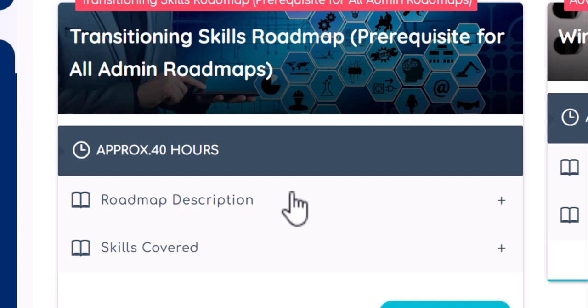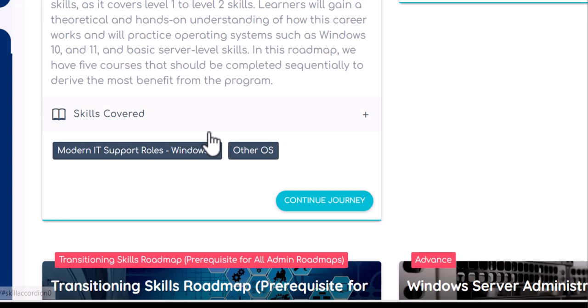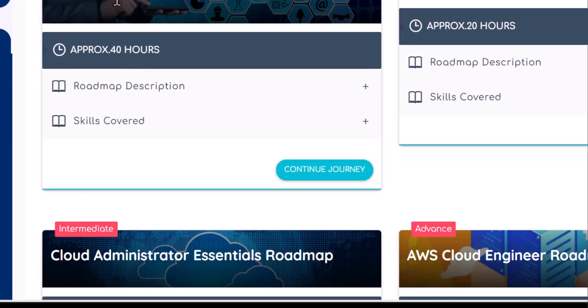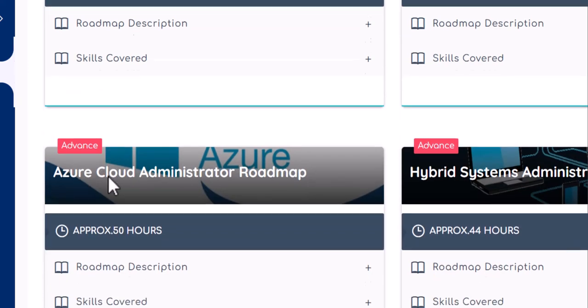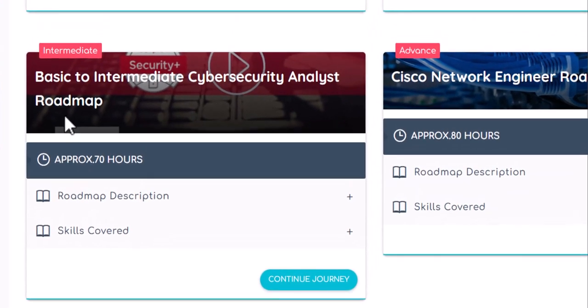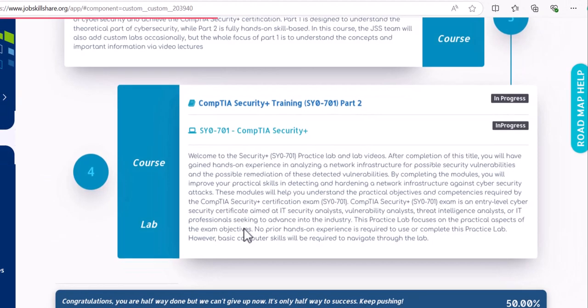Now, if our policy is cleared and you have followed us and you are coming from an IT support background and you know this stuff, you can review this information over here again. If you're coming from a sysadmin or network admin route, or any other route at the admin level, you can review this course just to make sure you have covered some of the basics. Now, coming to the basics to intermediate cybersecurity analyst roadmap, if you are going to apply to these positions, we recommend that you have finished all of the courses in the roadmap. Let's go ahead and explore it.